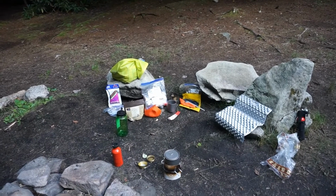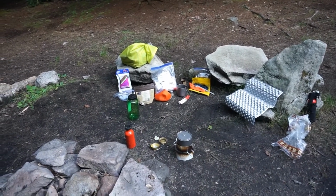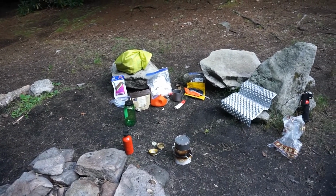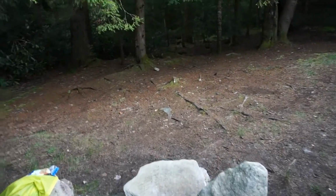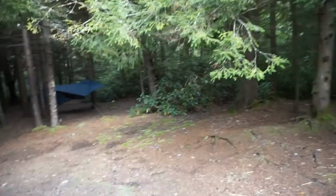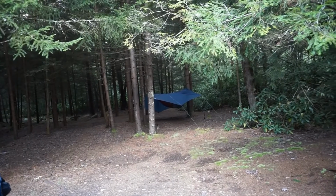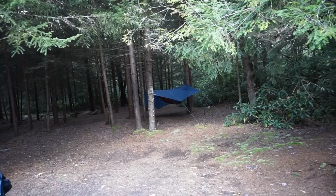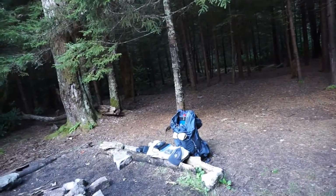Okay, here's a look at camp this evening. I've got a little pot of water on the boil, but while we're waiting on that, I'll take you for a little walk around the camp here, give you the nickel tour. We've got the hammock set up over here. We're using the hammock dramur again, and I'm sure that's not the correct pronunciation, but it is what it is.